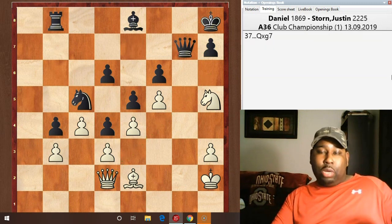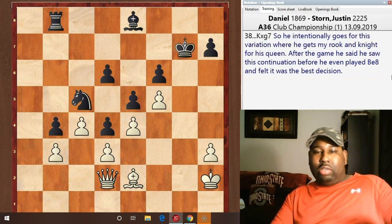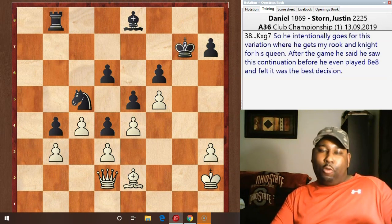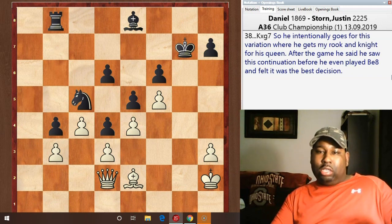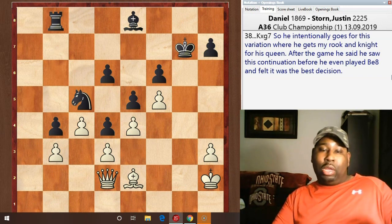So he sacks his queen, and I capture back. So at the end of that, he gets my rook and knight, and I get his queen. So materially, it's about an even exchange, but everyone loves their queen. Everyone loves to play with their queen, and no one wants to play without their queen.